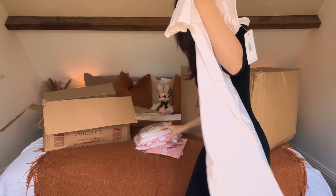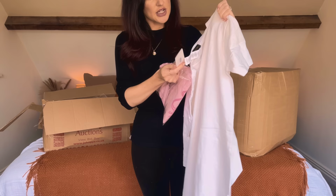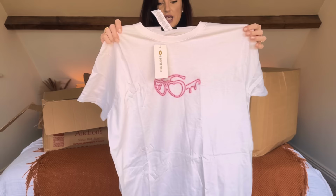It says they're Love Island. But this one actually doesn't say Love Island, so maybe that's not. So I'll open up one of them as well. But this is what the t-shirt looks like. It's a plain white t-shirt, and it has these sunglasses on there, and it still has the label. It's just completely brand new.